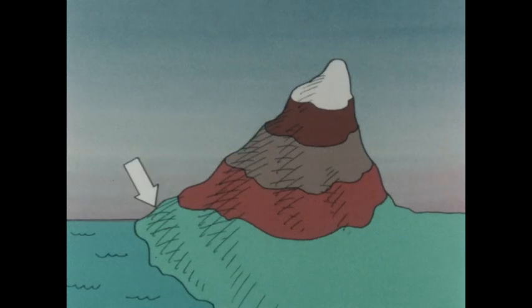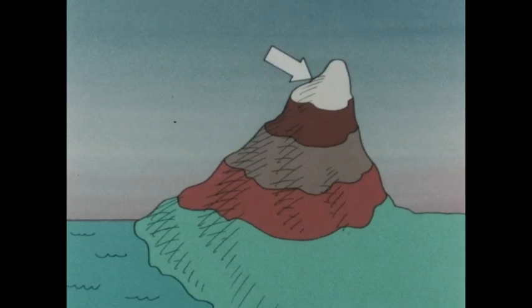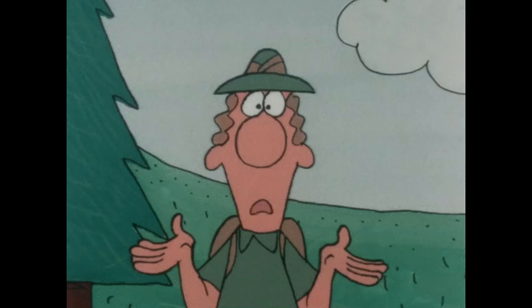Now, this color represents the part of the mountain that goes from sea level to 2,000 feet. This color stands for the section of mountain that's between 2,000 and 4,000 feet. And so on, up to the last section, 8,000 to 10,000 feet. Now, to show which color stands for what, we make a legend like this. You can see that tan, for instance, stands for the part of the mountain that's between 4,000 and 6,000 feet above sea level.